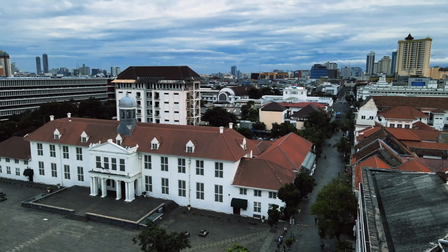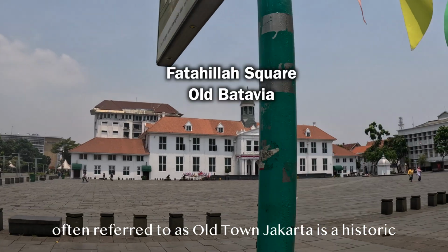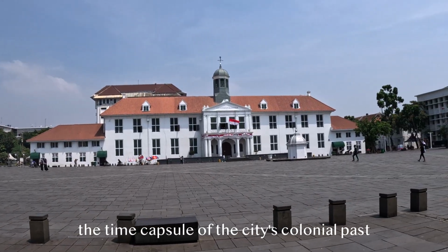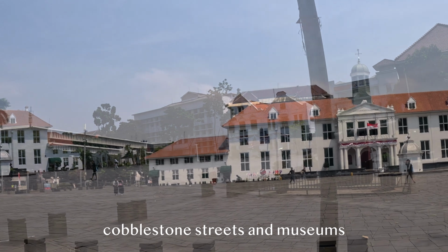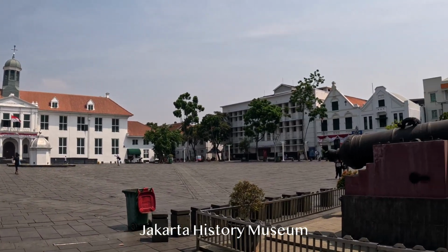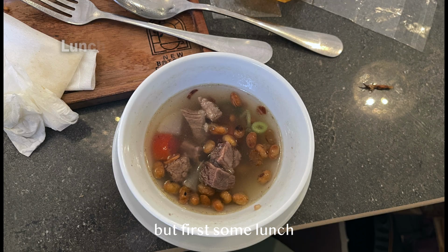Kota Tua Jakarta, often referred to as Old Town Jakarta, is a historic district in the heart of Indonesia's capital. It's a time capsule of the city's colonial past, featuring well-preserved Dutch colonial architecture, cobblestone streets, and museums. Visitors can explore sites like the Jakarta History Museum, the Wayang Museum, and the Merdeka Square. But first, some lunch.